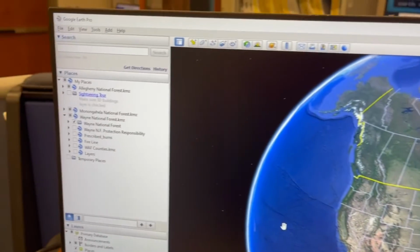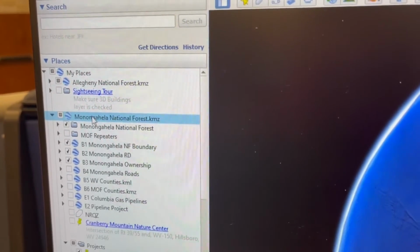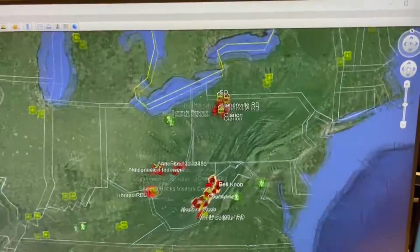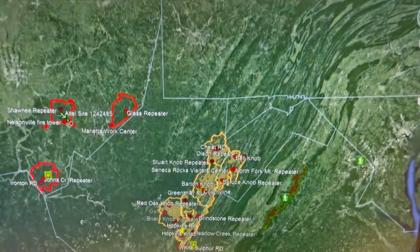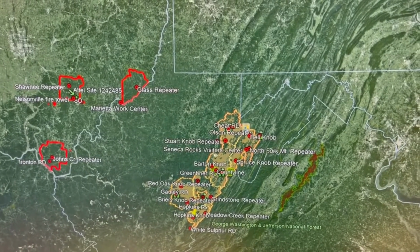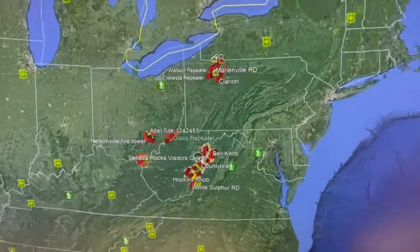If you come over here, you'll see the Monongahela National Forest. You just click on any of them, and it's going to cause Google Earth to zoom in for you. It's going to zoom very close. If you scroll with your roller ball, you can scroll in and out to zoom in and out.